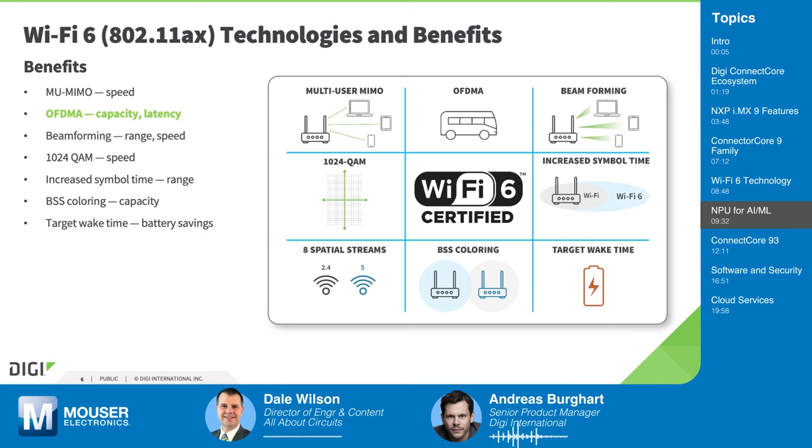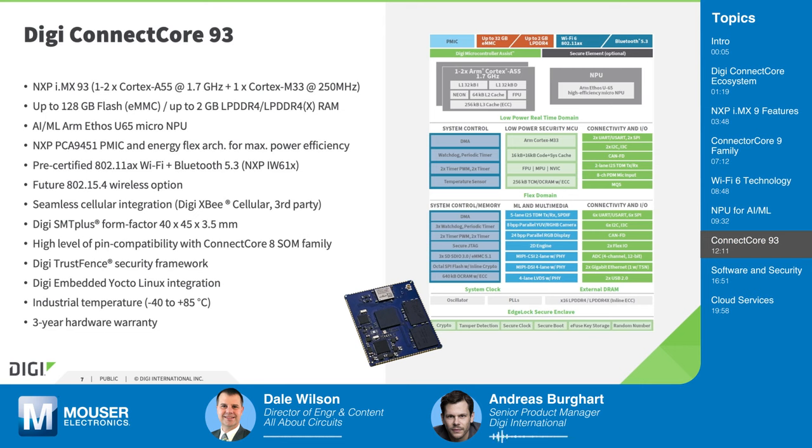And while we didn't see a lot of customers use NPUs in the past, the interest has increased a lot, and more customers are getting into machine learning and AI applications for their products. With the ConnectCore 93, we are providing a highly integrated system, including the processor or system on chip with all its great features we just talked about, and up to 2 gigabyte of low power LPDDR4 memory, and eMMC storage that can go up to 128 megabytes.